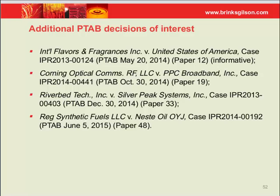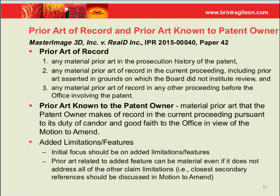And going back one slide to this master image 3D versus real D, and this order came down in July of this year, and the PTAB again took the opportunity in an order to provide additional guidance or clarification to patent owners on what they mean by prior art of record and prior art known to the patent owner. I'm not going to read through these because I want us to have some time to get to questions, but the point at the bottom is important.